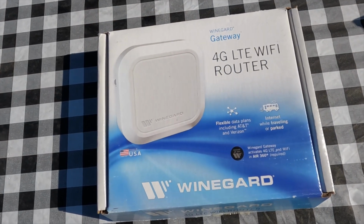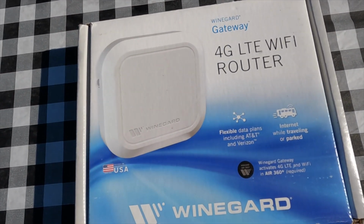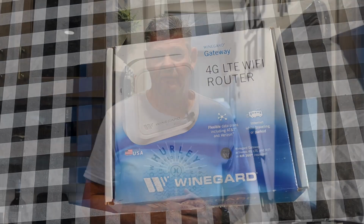So last but not least, this is the 5th item, and we told you this is the one that we just could not recommend to anybody. We did a video a couple months ago about best RV internet, and we originally started with Winegard Gateway. The Alliance RV comes with a Winegard 360, which is basically an omnidirectional antenna. It's a Wi-Fi booster, and you can add the option of the Winegard Gateway, and that's a 4G cellular to Wi-Fi gateway. And we thought that was going to be ample for us, and we tried that.